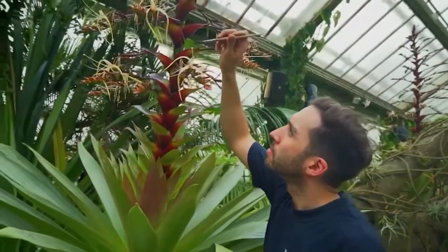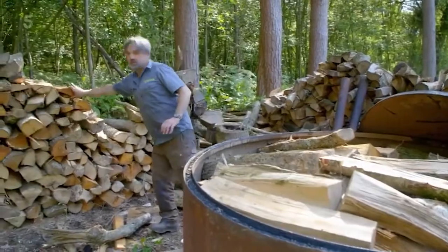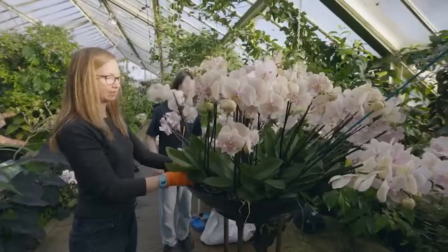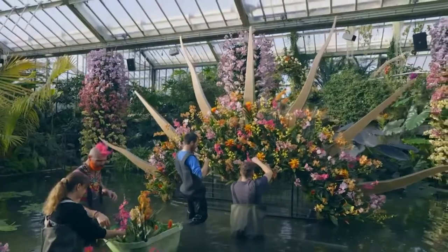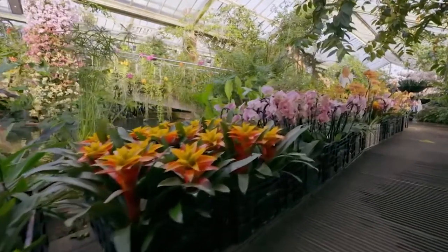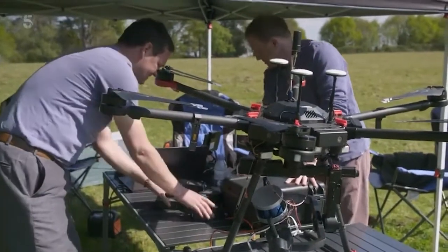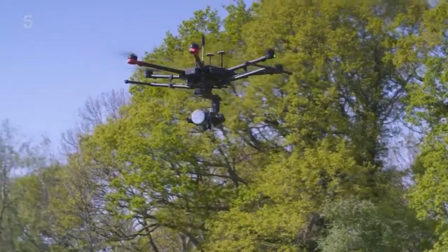The staff are busier than ever. So we're almost nearing the end of loading the kiln. Creating vibrant public displays, it's addictive, and to work with just so many beautiful flowers, and doing vital work behind the scenes. This unit is a big drone. In here is a laser that spins around.